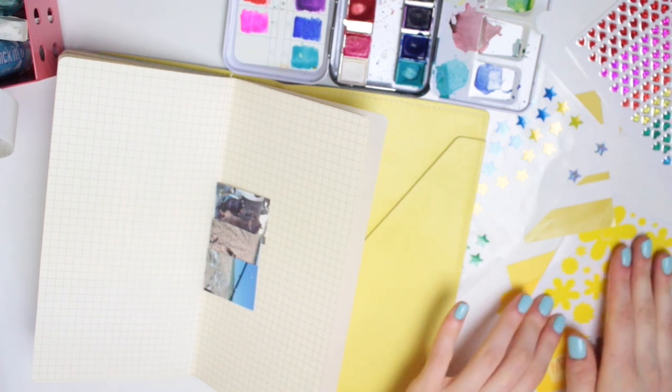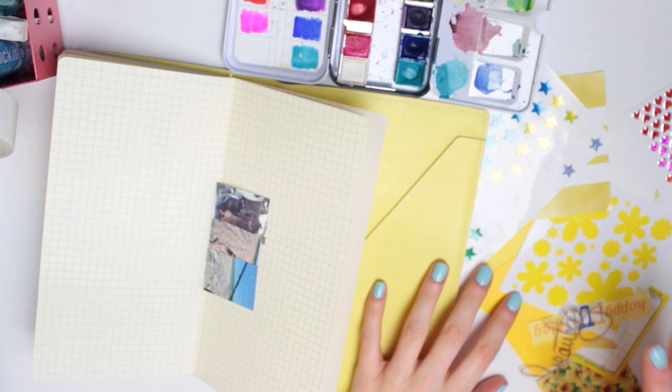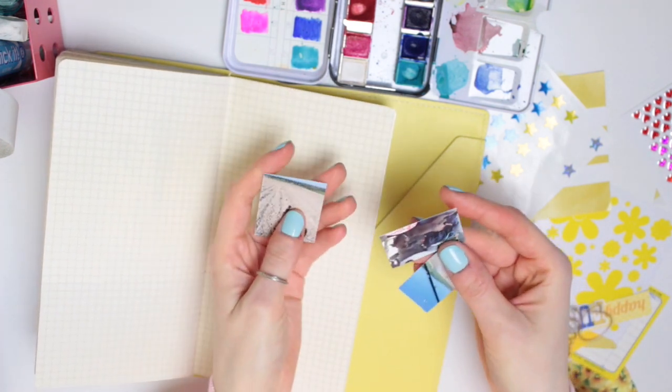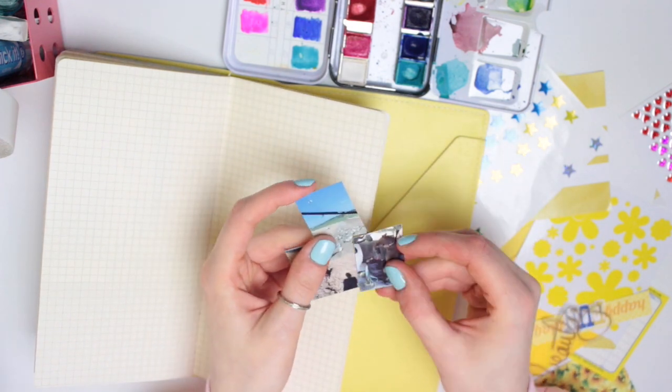But yeah, I have pulled out a load of yellow supplies that I have in my stash. I'm not necessarily going to use it all. I didn't really have any particularly yellow photos to journal, but I did have these ones of Bonnie when she went in a tractor for the first time.